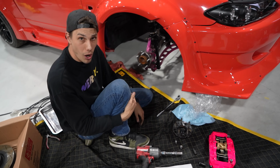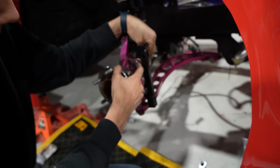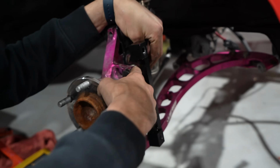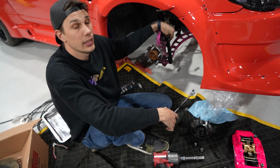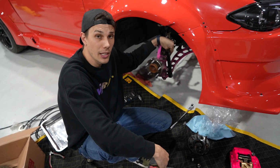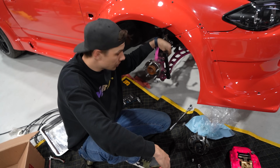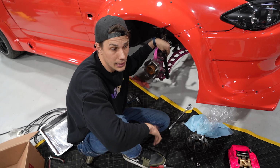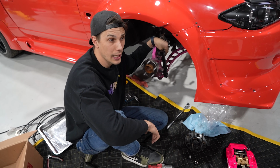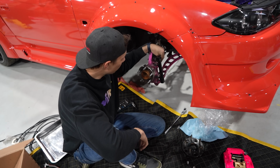You might be wondering why, and that is because right here, I believe Silvias and Skylines are M12 by 1.25, but these are designed to fit a Z or a V35 Skyline, which uses M14 by 1.25. So I'm gonna have to drill out my knuckle to an M14 from an M12 and find me some bolts. But luckily I can just call Nissan and have them give me some OEM ones and we'll be in business.